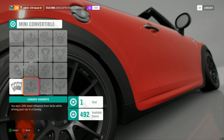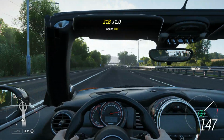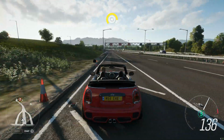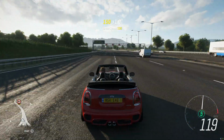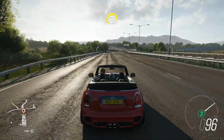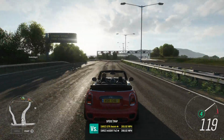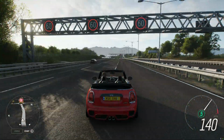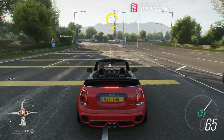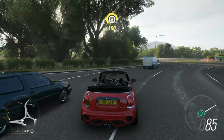Anything fun in here? Nope. Absolutely not. This thing stock is probably limited to 155, but I'm not sure if it would actually hit that stock with 230 horsepower. Well, maybe. Might be really aerodynamic. M4. This is a fun car. As long as you can get over this.